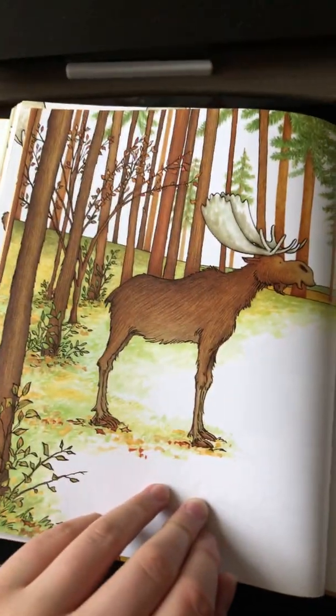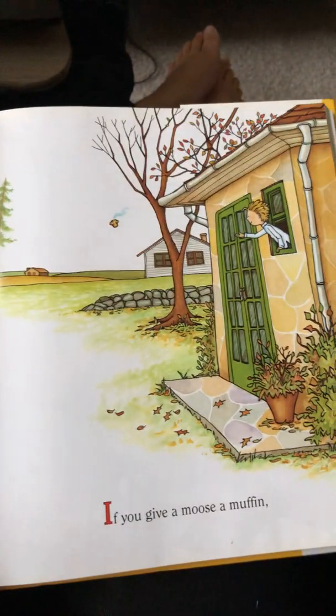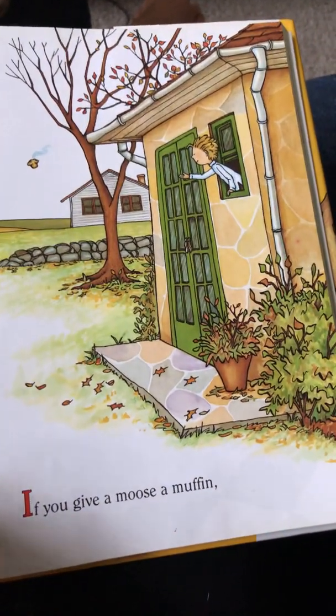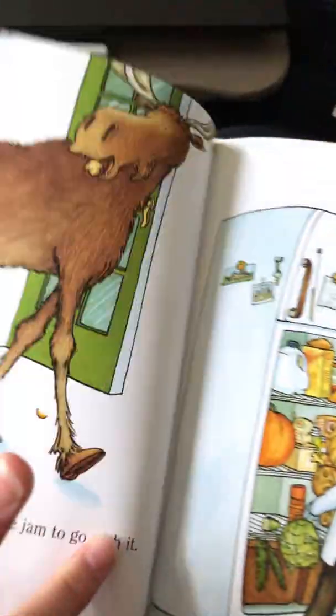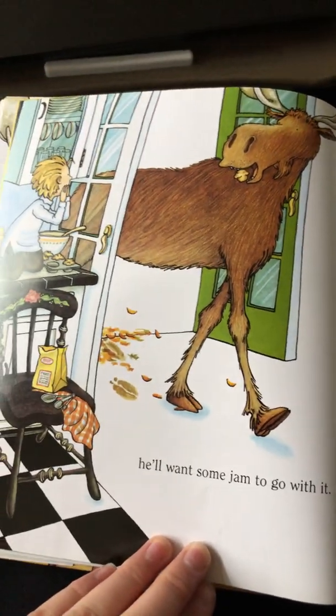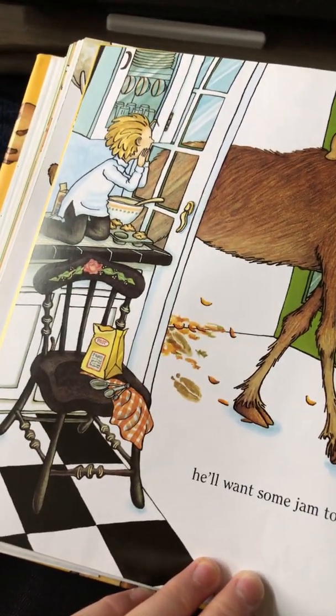Look how tall that moose is compared to the trees. It's almost as big as this boy's house. If you give a moose a muffin, he'll want some jam to go with it.